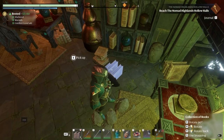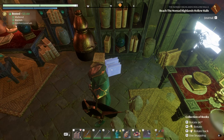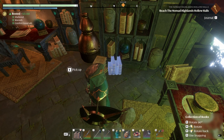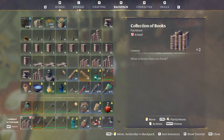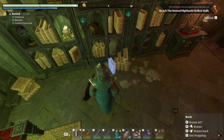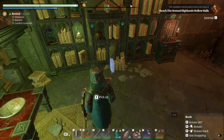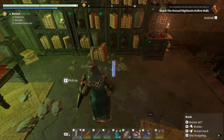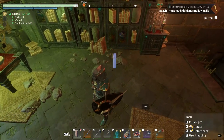Let's put this one since I have two of the big ones. Too much. Okay. Maybe we'll just add to this a little bit. I don't want to say pick up. Yeah, nice little touch. Wish we could lean the books. That'd be really cool.